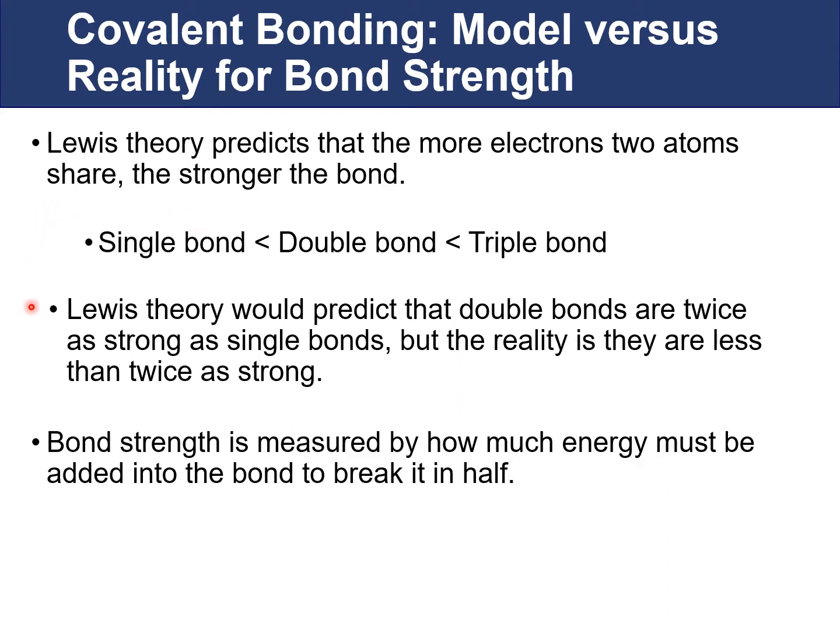Lewis theory would predict that double bonds are twice as strong as single bonds, but in reality, they are stronger but not twice as strong. Bond strength themselves must be measured by the amount of energy that is added to break the bond in half.